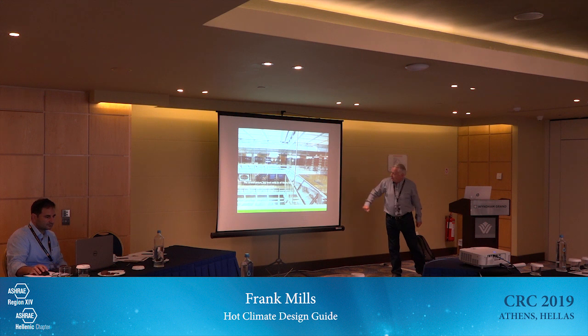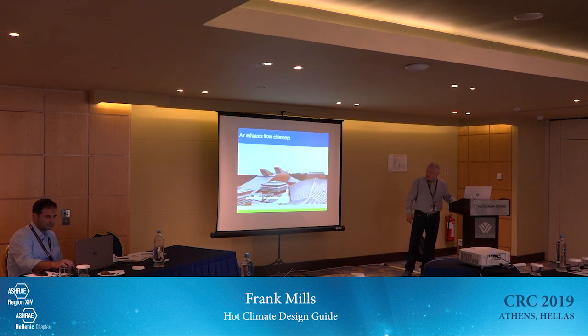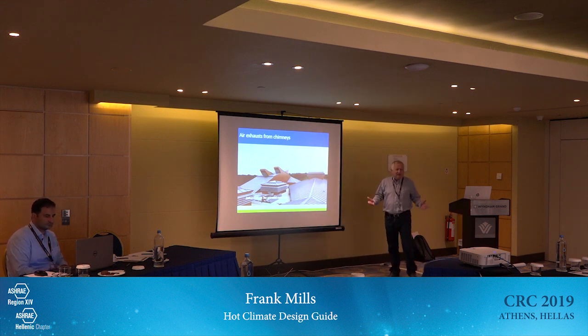So that's a picture of the building. If you ever get to Chicago, it's about 20 miles outside, and they'd be pleased to show you around. It's a university. These are the exhausts. I don't know what you think. I think they're a bit odd shaped, but that's the architect's decision. From an engineer's point of view, they were fine.